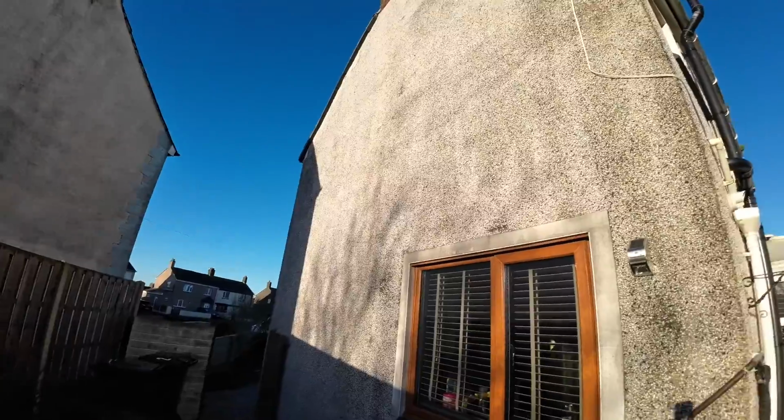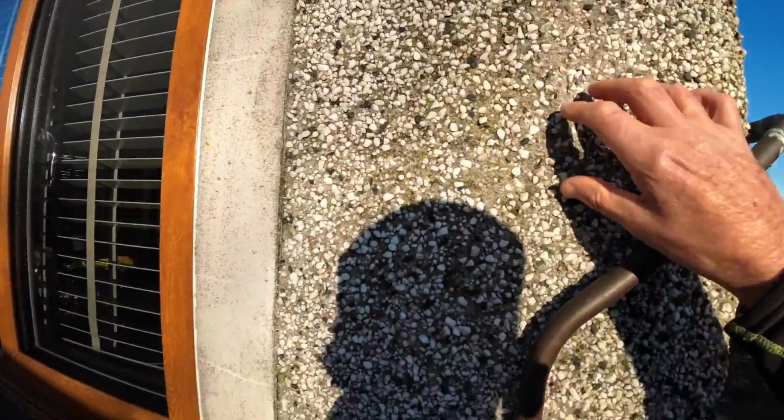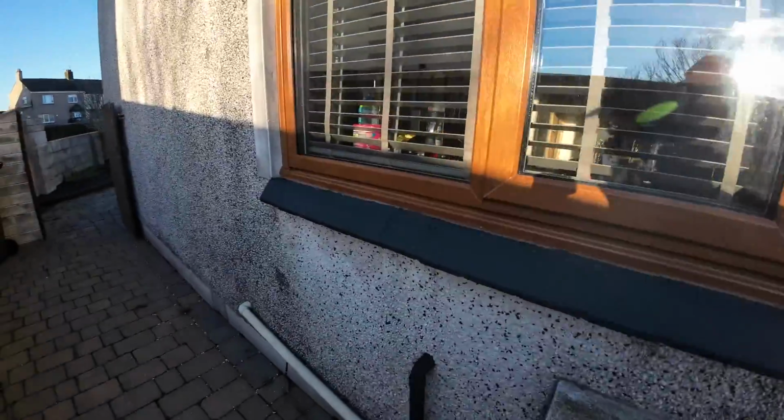So we've got this here to do. Again, there's a few stones missing, but I don't know whether it's been pressure washed at some point. And then when you look right in here, you can see there's lichens in there, quite a lot of mould on there.